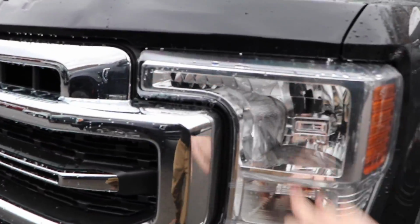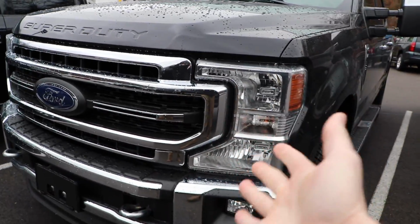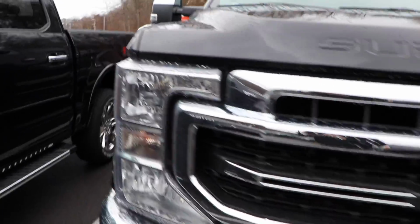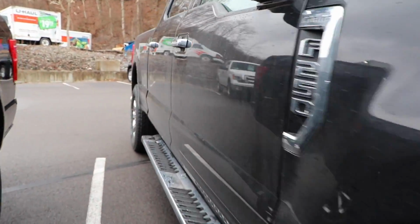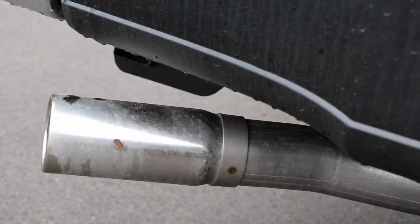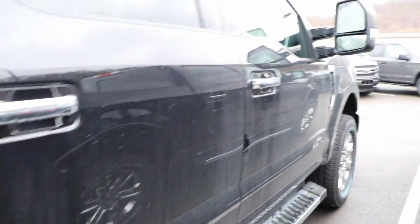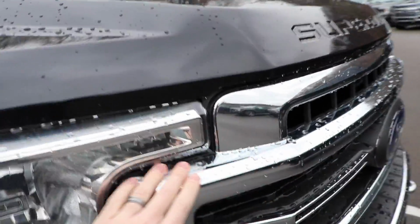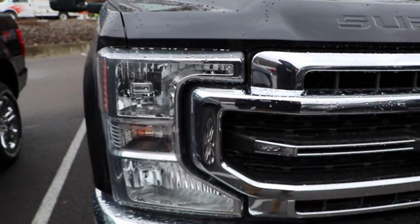Like, these obviously aren't LEDs. This is just the only 2020 I could find in the area, and this isn't even a Powerstroke. It is a gasser. Look at that exhaust. But they're identical trucks. It'll look just like this with how the grill goes into the headlights.